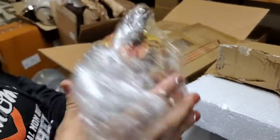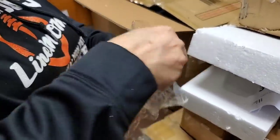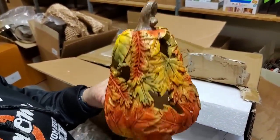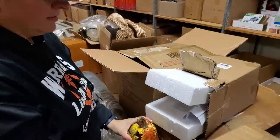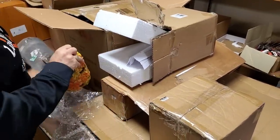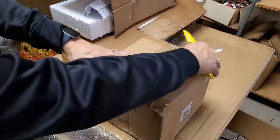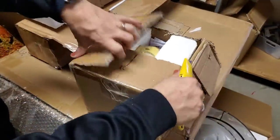What do we have here? It's a fall leaf pumpkin. With a light. Put a candle in. Oh, it has no... a light. No, it has an electric light in it. That'll sell right away. Yep. It's beautiful. So that's this one. Alright, I just don't want to drop it. There we go. Set it right there. Dropping stuff is bad. And then we're gonna add everything up for you guys. So stay tuned for the total of how much we think we're gonna make on this $600 pallet.